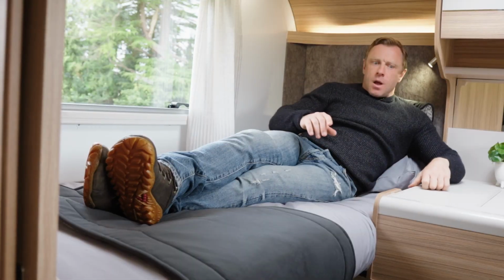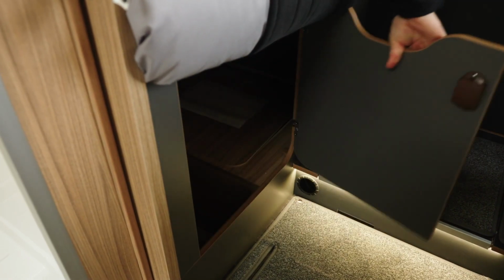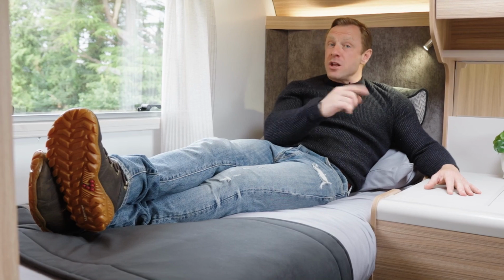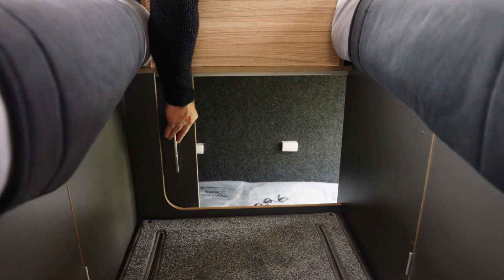Kids would love those, wouldn't they? Absolutely. And then down here, there's more storage space under both beds. They've even made use of the steps, the stairs up to the bed, and there's storage under each step as well. And then the door down here is the one I mentioned in the garage that gives you access back there.